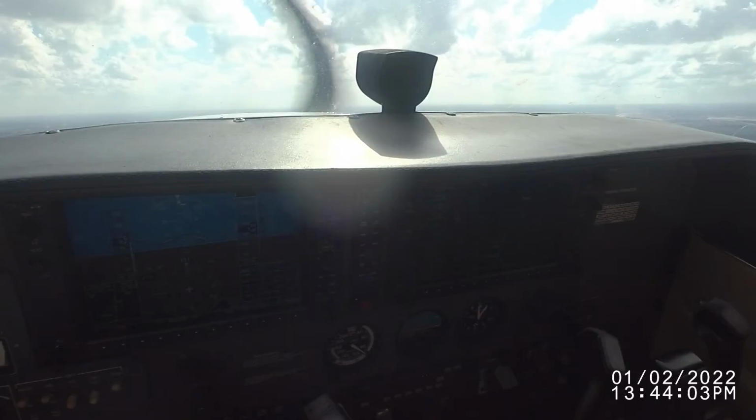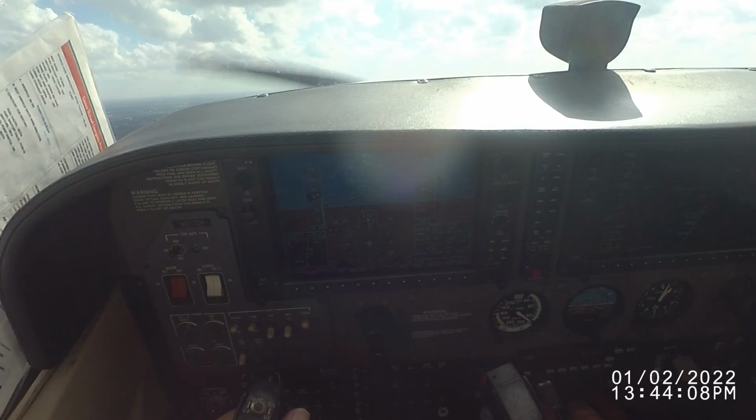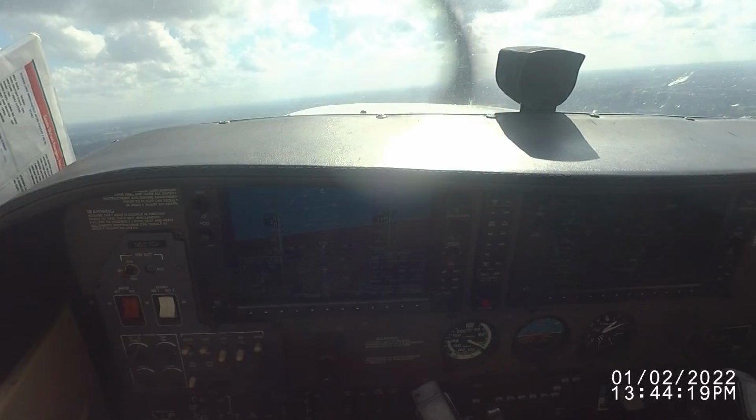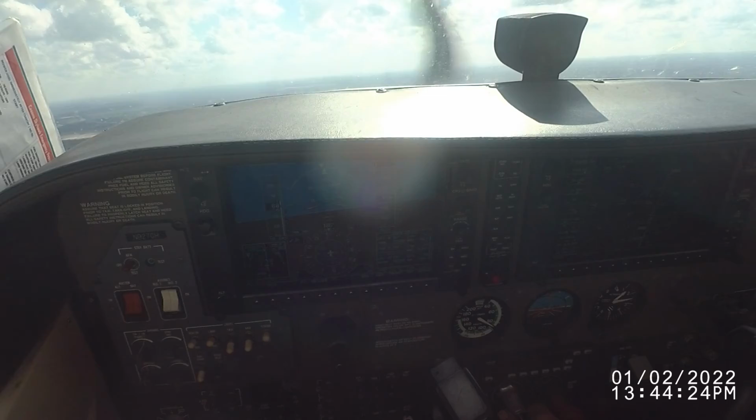Yeah, we got a really good crosswind going on. It's 22 knots right here. How are we doing on time? Looking good. It's almost 2 o'clock. Yeah, we're good. I'll have you back.